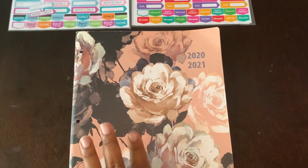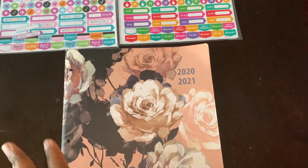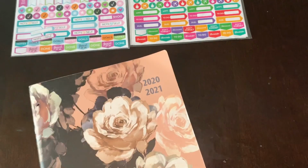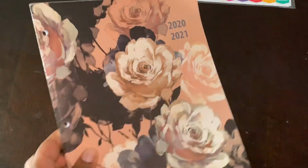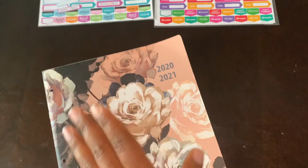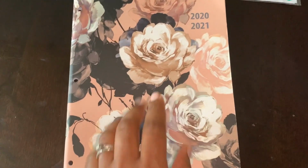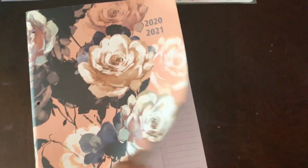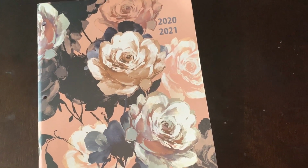You kind of just want to keep your planner with you everywhere when it's related to school, just because things may change and you might have to write it down really quickly, and you want to already have your planner there instead of writing on a random piece of paper and then not knowing where that paper is. But I got this planner from Walmart for about, I want to say, $7 or something like that.